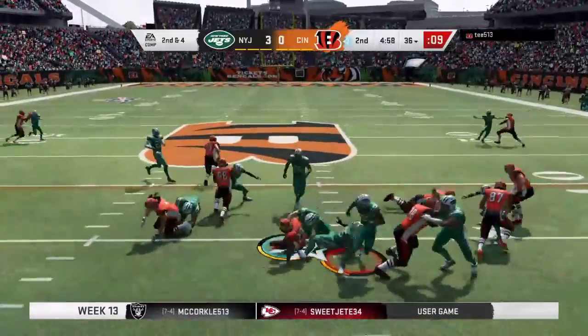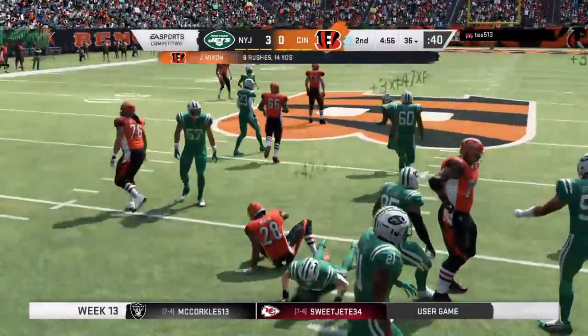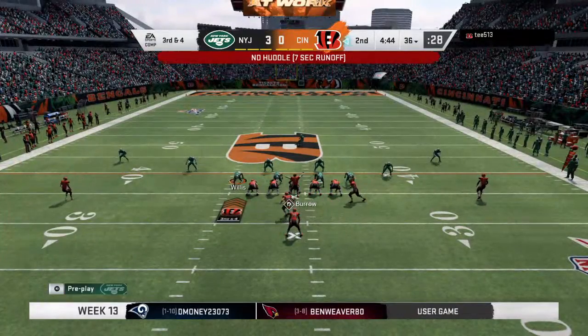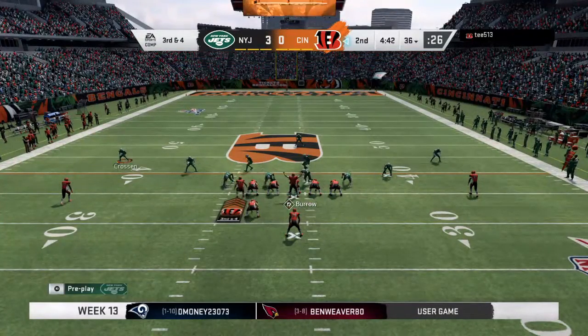On 2nd down, here's Mixon. And this carry not as productive. He's swallowed up at the line of scrimmage. No gain on the play that time, and they'll look to convert on what will be a 3rd and 4.